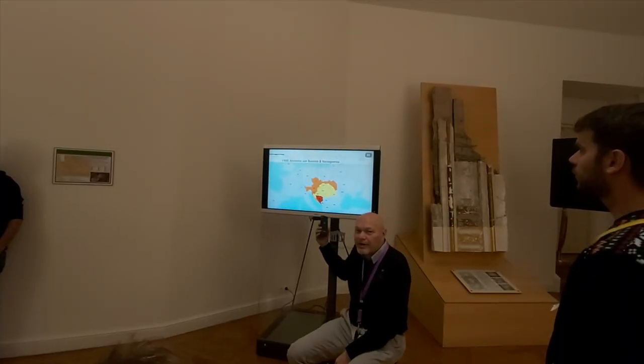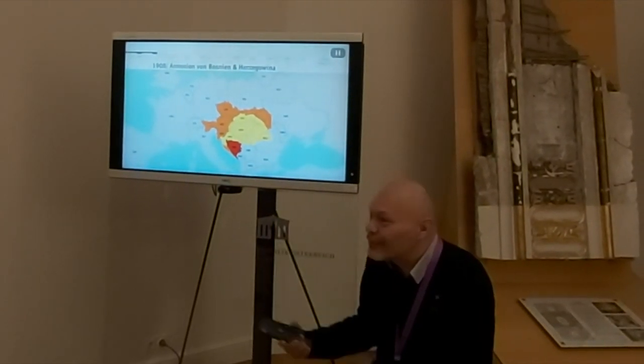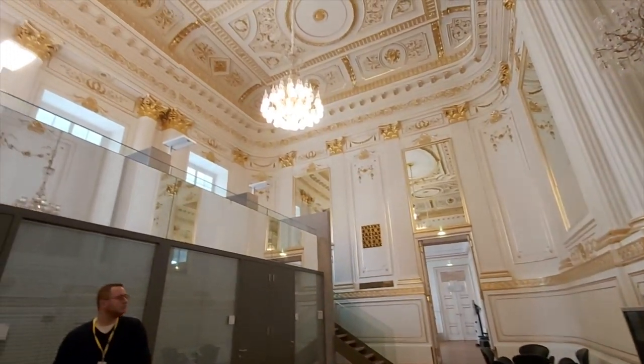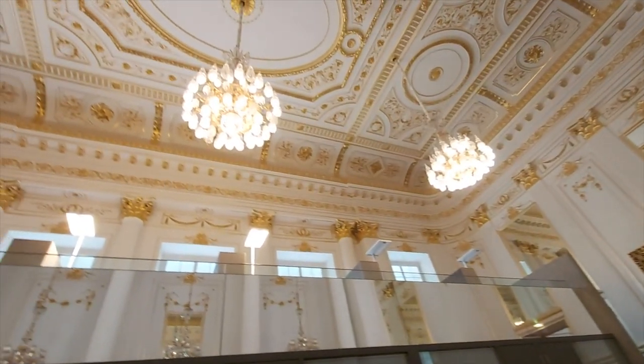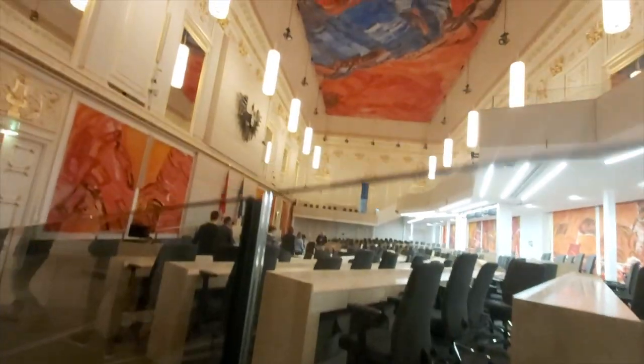So, a pretty relevant part of Europe was reigned for centuries from this building. So the first question is always, what is this? These are temporary conference rooms. Yeah? They will be removed.